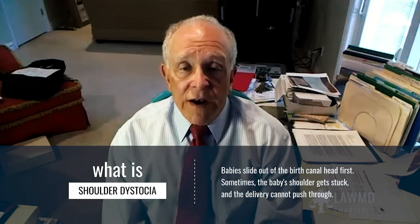As a newborn intensive care specialist, I saw many cases like this. I can tell you that even if the baby doesn't get brain damage from shoulder dystocia, it can be terribly disheartening to know that one arm or the other is not going to work properly as the baby grows. So let's go back and talk about exactly what it is.